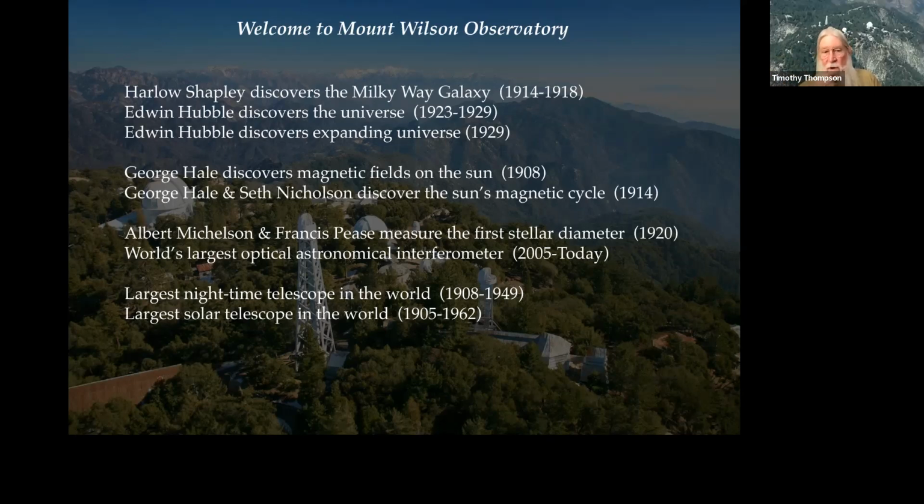The other two, Albert Michelson and Francis Pease, used what's called a stellar interferometer. The very first one, successfully used in 1920, was able to measure the size of a tiny little dot of a star in the sky. The largest in the world is on Mount Wilson, called the CHARA Array, run by Georgia State University and the Center for High Angular Resolution Astronomy. They zoom in on stars and can actually see the shape of a star, the distribution of brightness across the star, star spots. It's an amazing instrument. It's the biggest of its kind in the world.